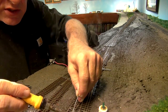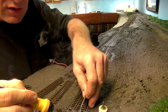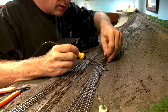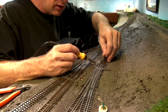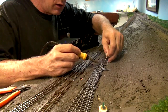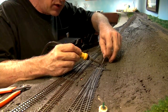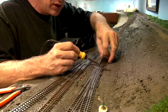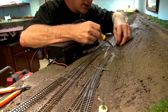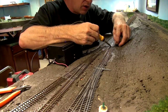There's 9 joints on each turnout to solder. Plus the wire leads, I'm going to solder those. This will keep all the curves into position. Everything's going to be rigid. I'm using a knife point soldering tip for this. It's giving me a flat, even heat, so I don't have to touch the part very long at all.